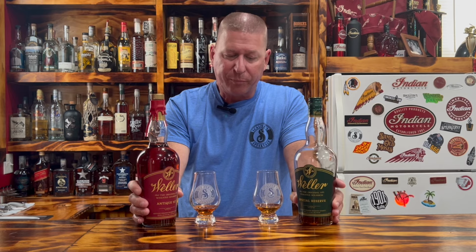And I have no idea why. These are both wheated bourbons. The only difference, to my knowledge, this one's 90, this one's 107. So if you know, explain to me or put it in the comments below why this one is so much spicier than this one. I don't know, maybe they aged differently. To my knowledge, they're probably aged near the same.